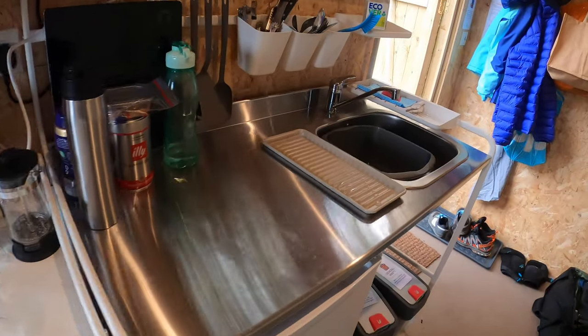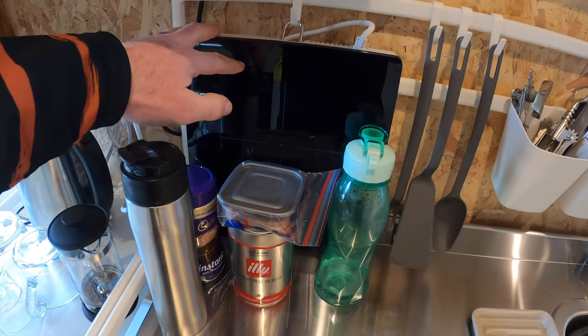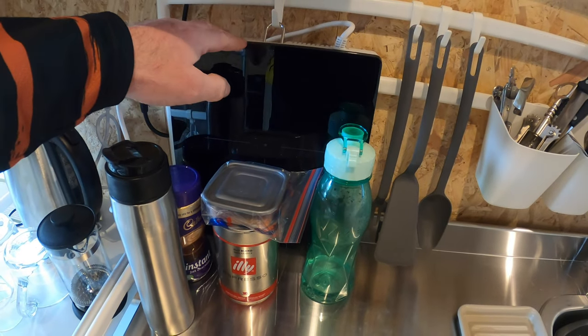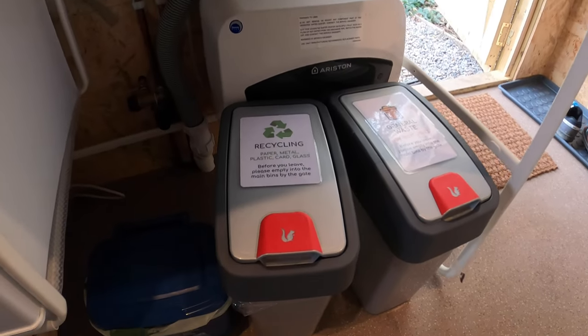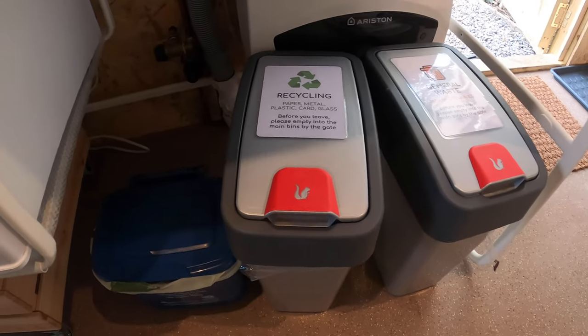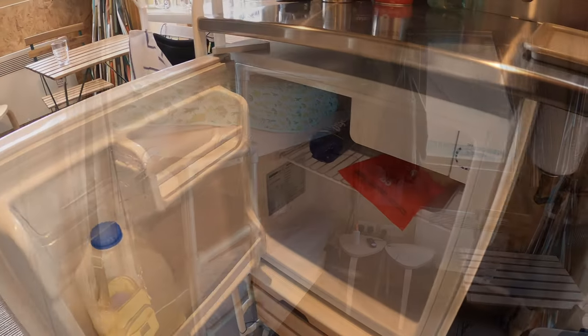And obviously we've got the actual sink as well. Really nice little compact stove unit as well, which is really good, nice little touch. And then just down below we've got the recycling, which again is a really good little touch. And we've got the fridge.